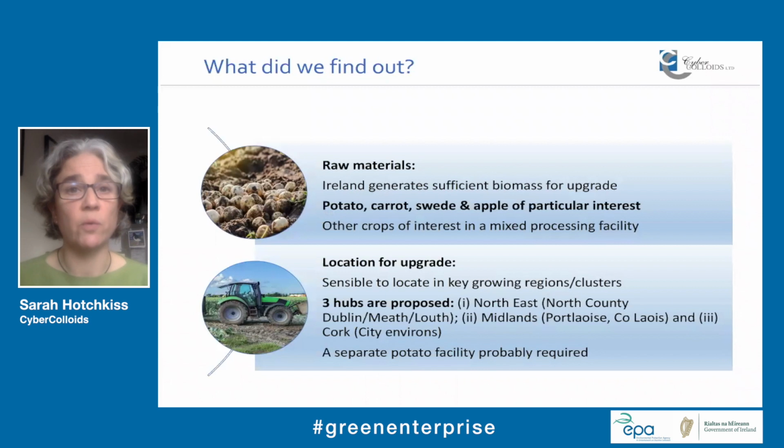So at the end of the project, what have we found out? Well, essentially, in terms of the raw materials, Ireland generates sufficient biomass for upgrade. Potato, carrot, swede, and apple are of particular interest. However, all of the other crops could be of interest if a mixed processing facility was established. It would make sense to locate this in the key growing areas, or at least in an area where growing and processing is clustered. And 3 hubs are proposed in the Northeast, the Midlands, and the Cork area. However, we think that a separate potato facility would probably be required.